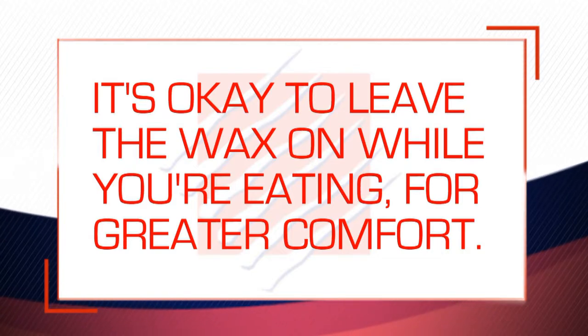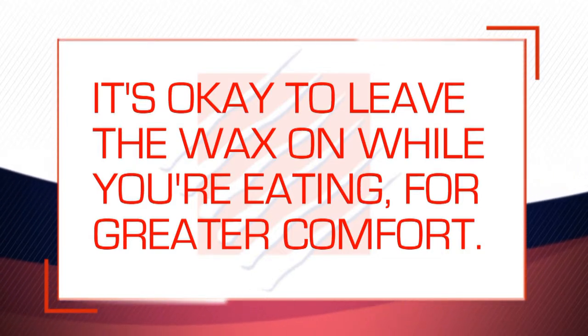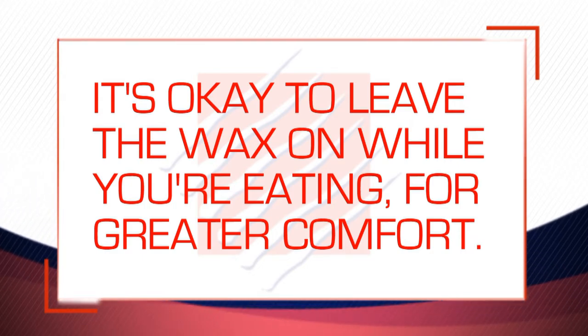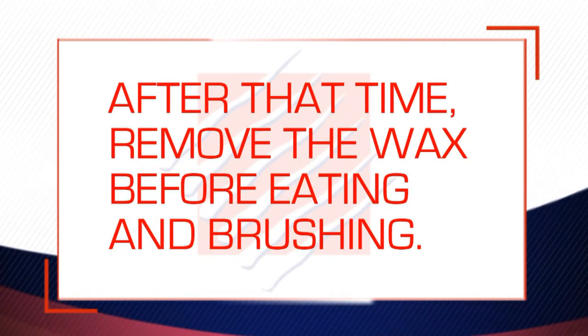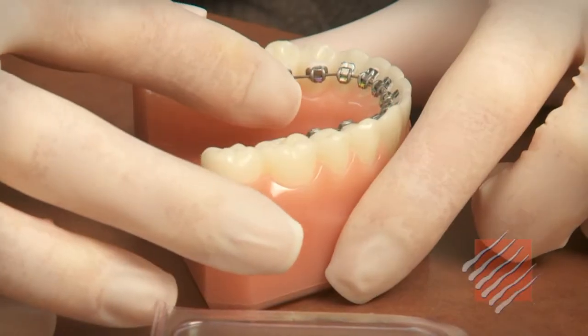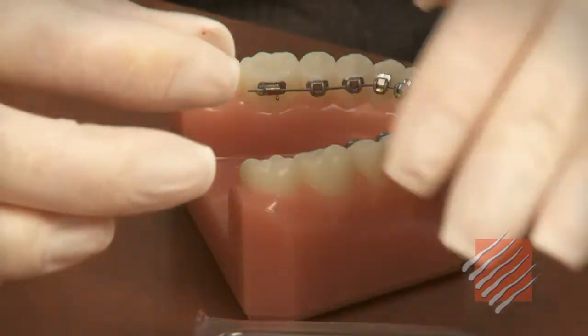It's okay to leave the wax on your braces while you're eating for increased comfort to your tongue, but you shouldn't need to do that after the first few weeks. After that, you'll want to remove the wax before you eat and before you brush. And to do that, just lift it out gently with your fingernail.